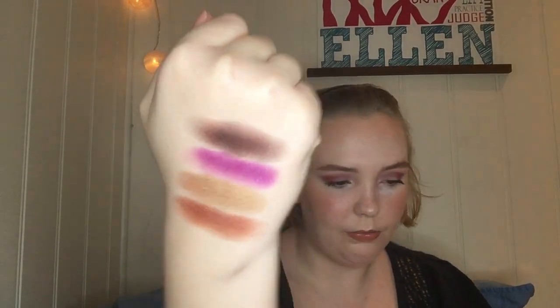So those are the 4 extra shadows I hit pan on, and these are the shades I will be working on. So you can clearly see what I do hit pan on. It's more colorful, and these are more neutral. So yeah, my pan percentage.